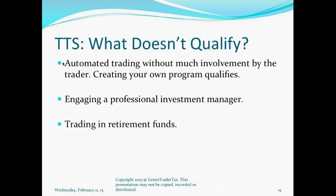Hold on. Now, what doesn't qualify? Automated trading without much involvement by the trader doesn't qualify. But if you create your own program, it qualifies. If you engage a professional investment manager, you're not making the trades, the manager is. When you trade in retirement funds, that's not taxable account trading. That does not count. So if you say I have 1,000 trades, 400 in my IRA and 600 in my taxable account, then you don't hit the golden rules. You can't count the retirement funds.